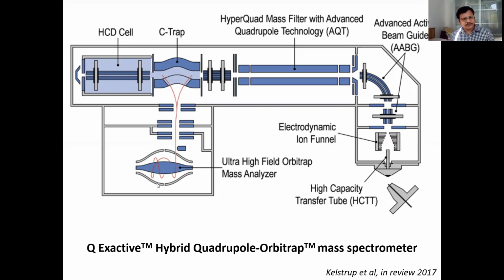When they reach the Orbitrap mass analyzer, they rotate in an orbital motion around the Orbitrap based on their mass and charge, and then they transfer the signal to the detector, and that is how we get the MS1 spectra.